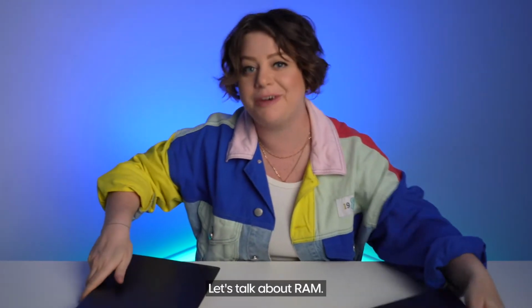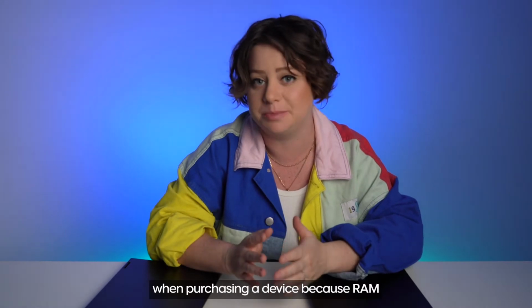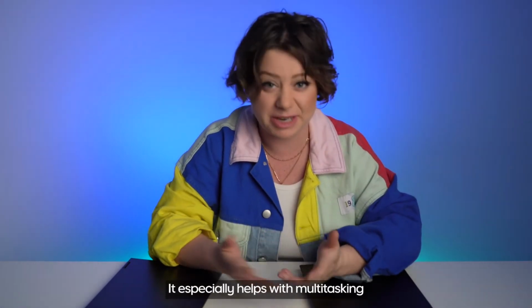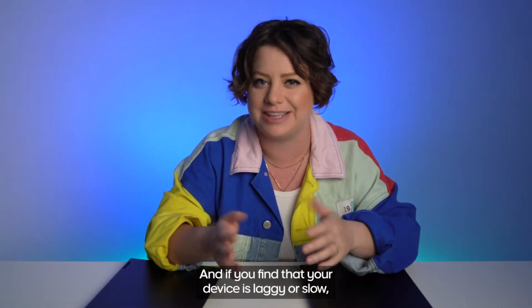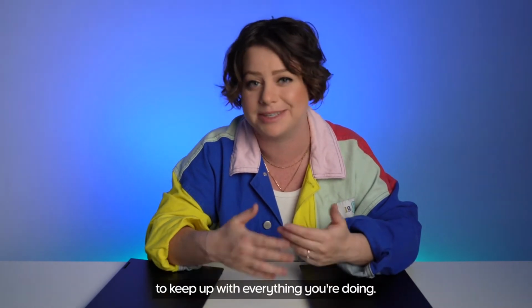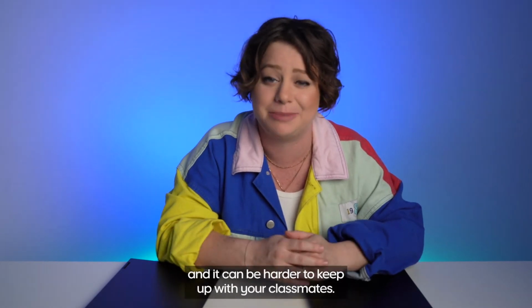Let's talk about RAM. This is something that you need to consider when purchasing a device because RAM helps the computer process tasks. It especially helps with multitasking and keeping things speedy. And if you find that your device is laggy or slow, it's possible that your device just doesn't have enough RAM to keep up with everything you're doing. This can make learning frustrating and it can be harder to keep up with your classmates.